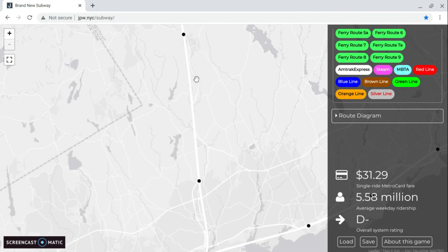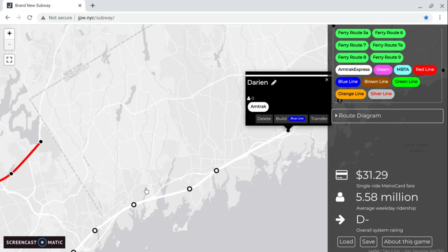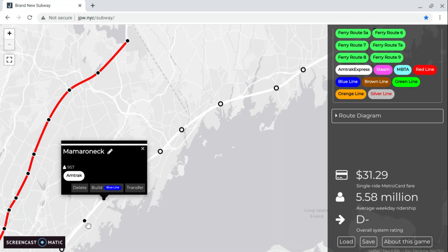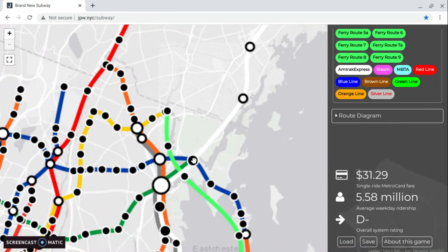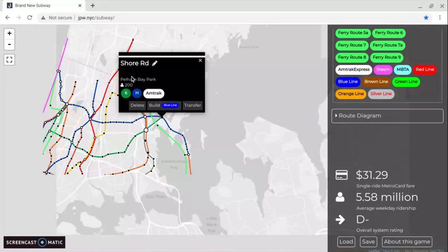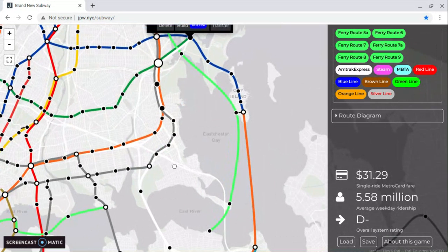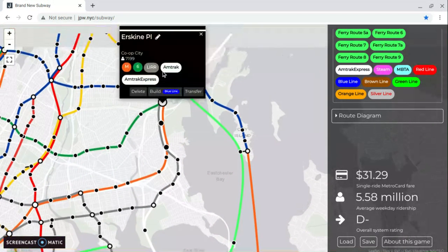So now Amtrak makes its local stops on its own at Darien, Harrison, Mamaroneck, Larchmont. Eventually Amtrak was extended into the Bronx from the previous expansion.